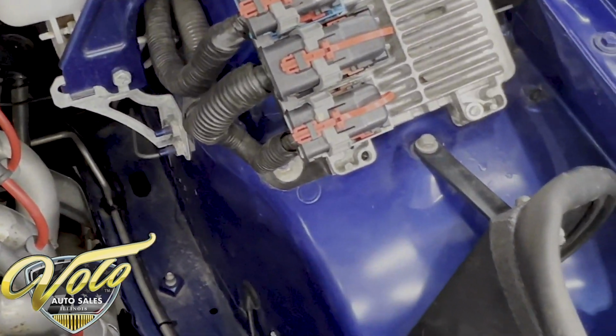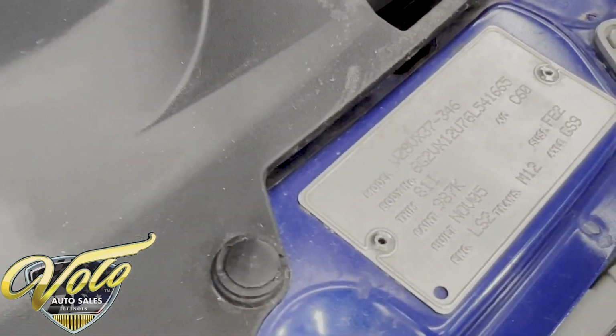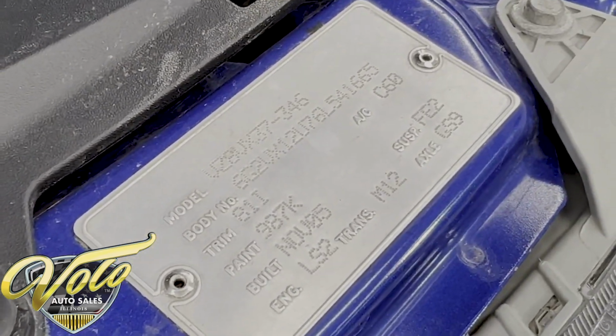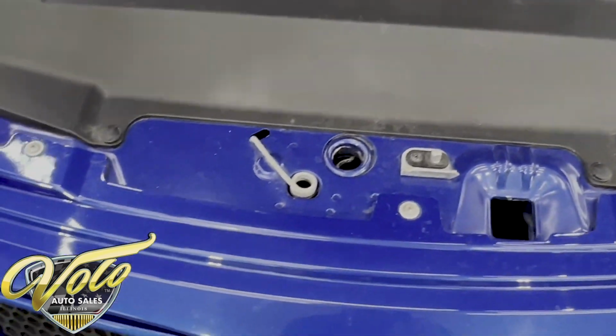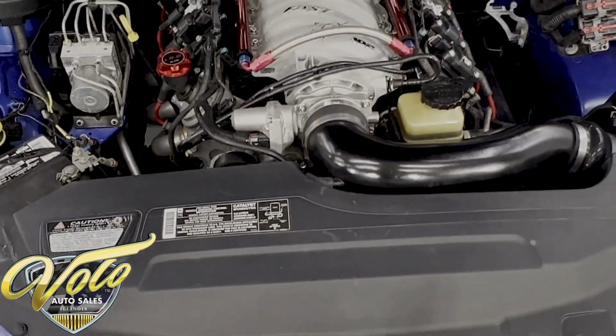The valves are a solid one piece with dual coiled valve springs on it. And this thing, like I said, it's just ready to rip. Very reliable. This is a very solid build on here, just the heads by himself. So you won't have any issues with it.